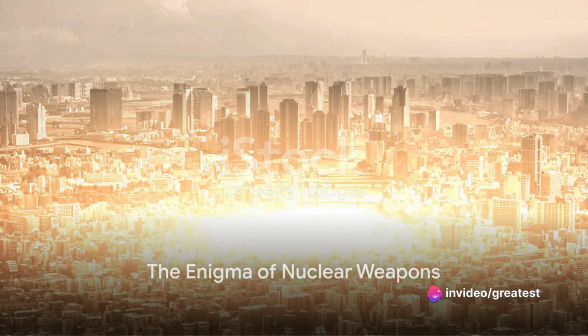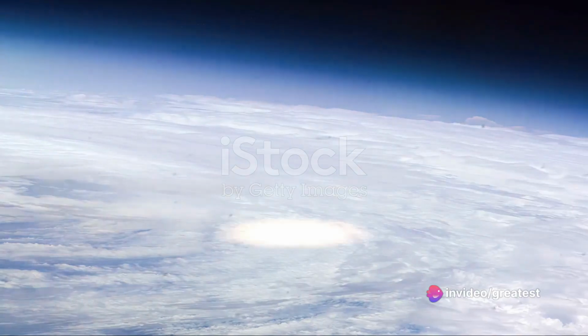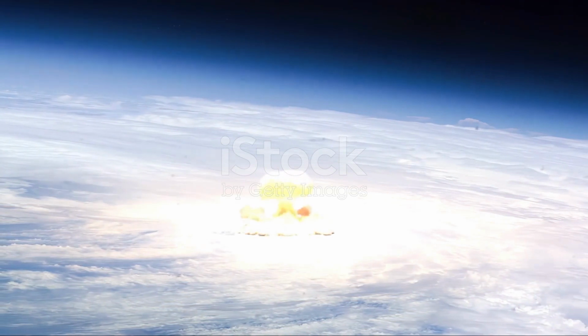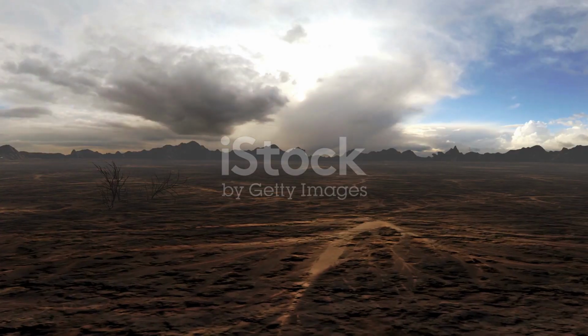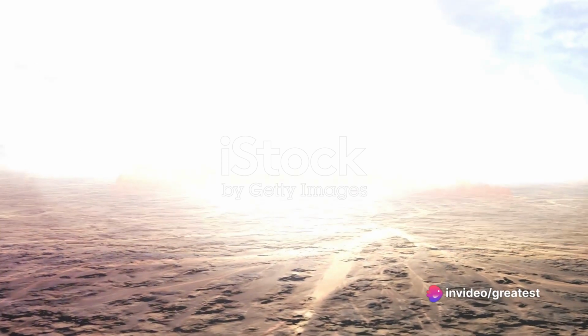Have you ever pondered the immense power held within a nuclear weapon? What if we told you that they operate on the principles of nuclear fission, or in some cases, a combination of fission and fusion? Intriguing, isn't it? The atomic bomb, or nuclear bomb as it's commonly known, is a marvel of human ingenuity, albeit a dangerous one.